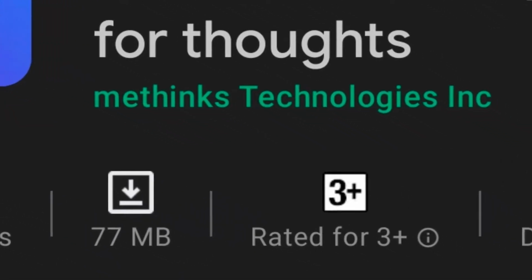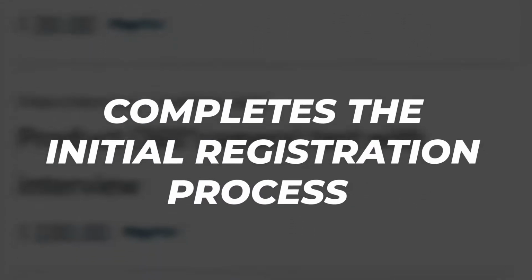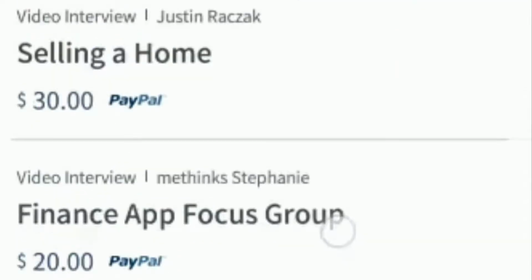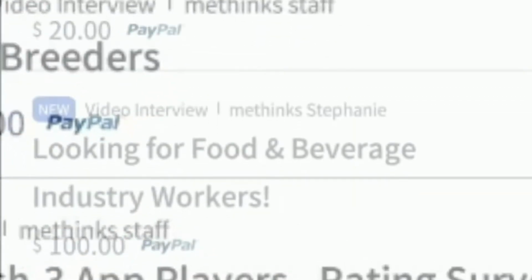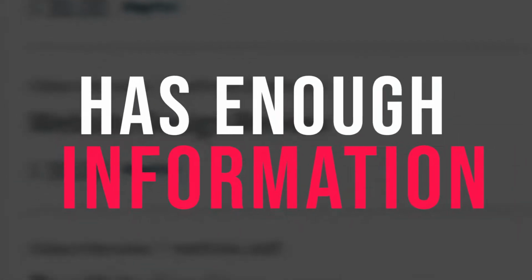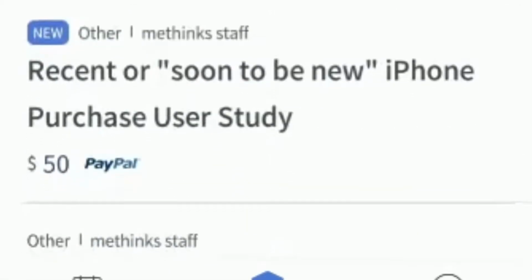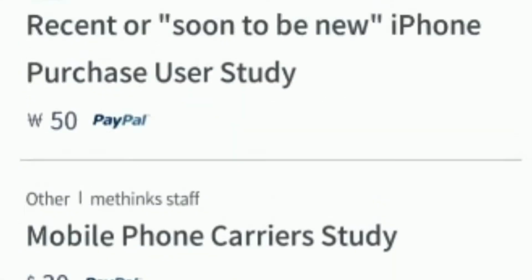First, download the Methinks app from the Google Store or Apple Store. Complete the initial registration process and answer the basic questions about yourself. This is important so that the application has enough information to bring you the right paid gigs or jobs. Methinks connects you with companies that pay you for your comments and opinions on a wide variety of topics.